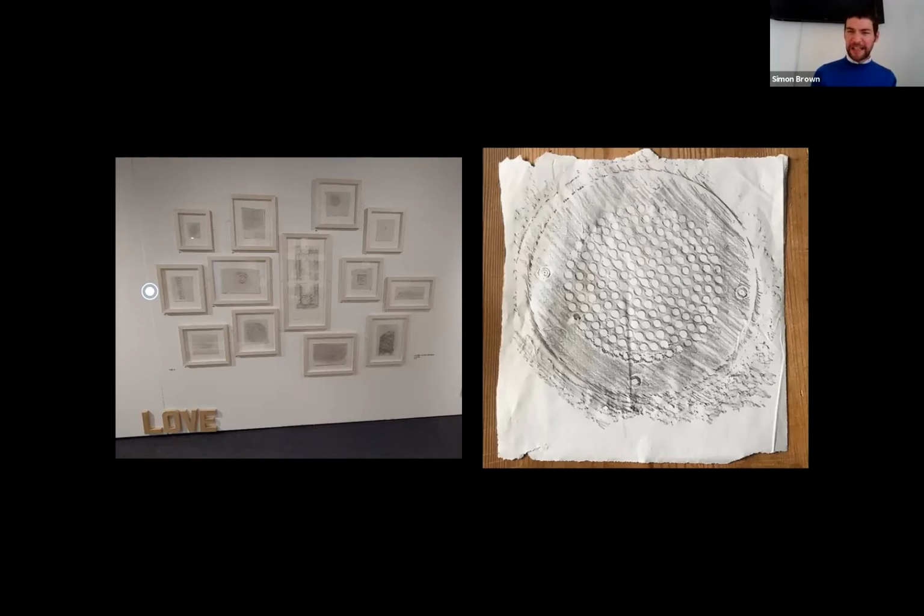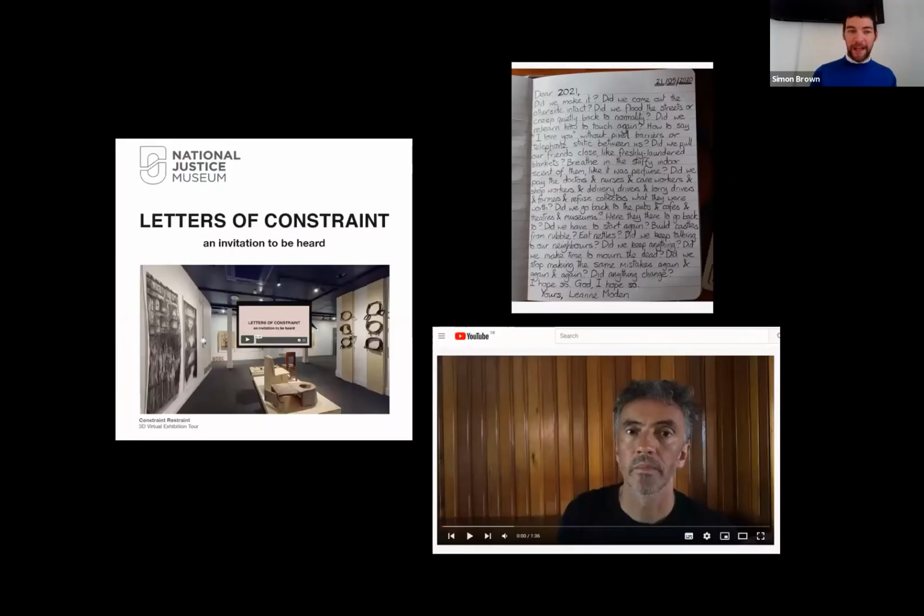So the conversations led from that. And what can we do to be a useful part of civic society in this really strange time? So Andrea and our colleagues, and particularly our writer in residence, Dr. Martin Glynn, came up with this concept of letters of constraint as a way of extending the exhibition in an appropriate way, both for the exhibition, but also for the situation we were all in.